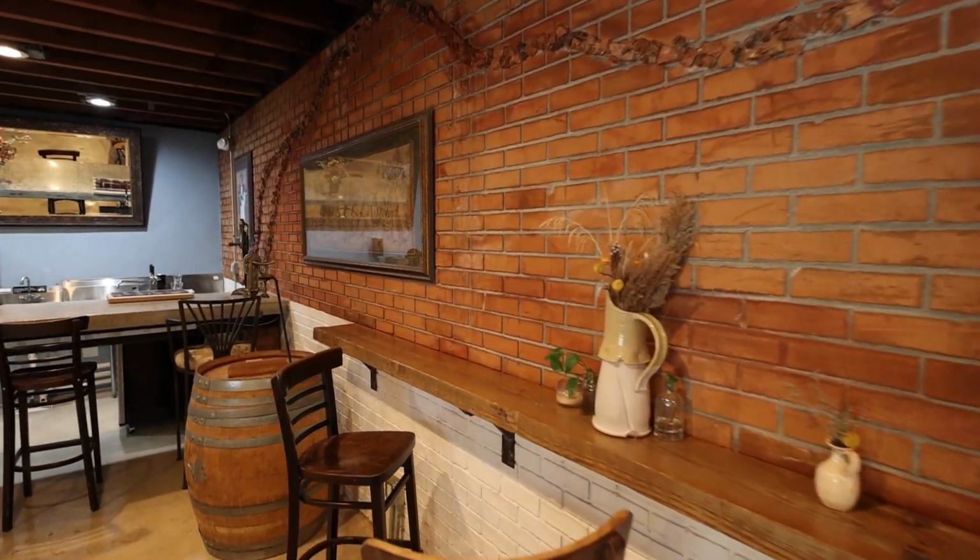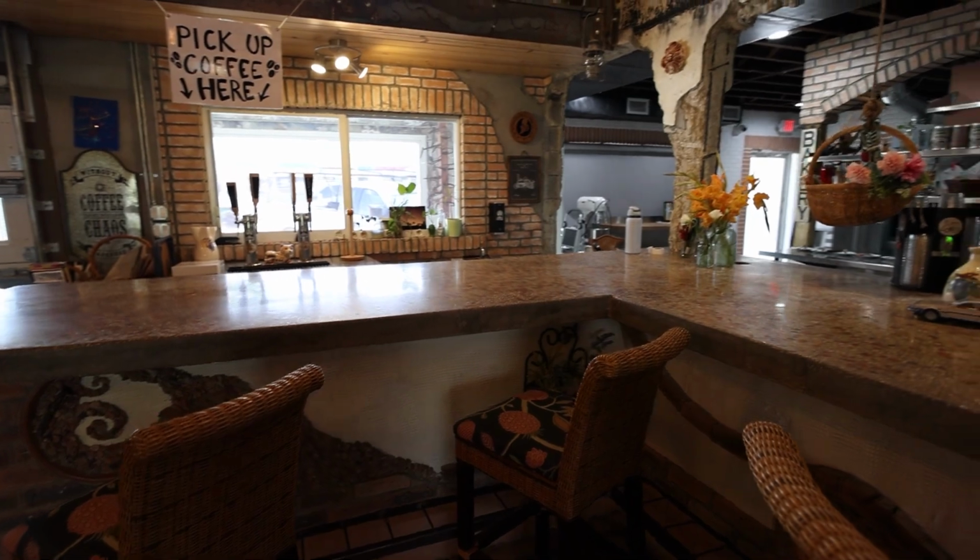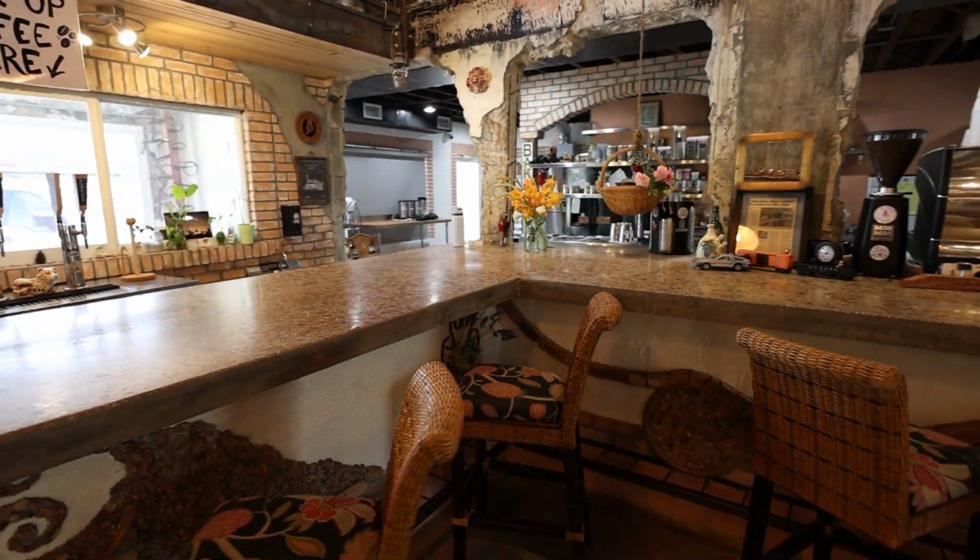Now we do have a full kitchen back in here, and you can see a lot of craftsmanship in here. If you look up in here, these pass-throughs, this was concrete block, and he chipped that out to kind of give it that industrial look. That could be finished off. If you wanted to have that rounded off in there, could do that.